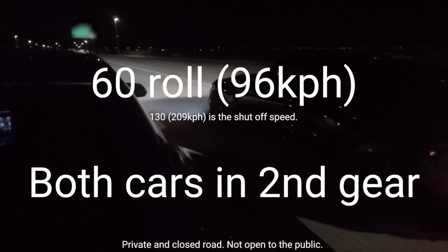So just as the first race, both cars spun. The GT350 was able to hang on there a bit until about mid-third. After that, the ZL1 just kept pulling and not much you can do after that. But now on to the third race, which will be a 60-roll.